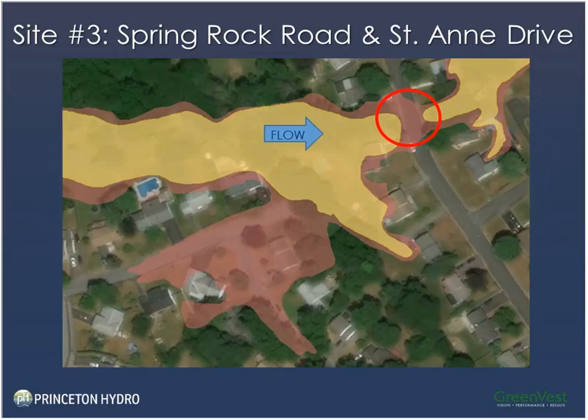Next strategy was increasing conveyance. Jessica touched on this a couple of times. There were a couple of the projects, I think 2 or 3 of the project sites, 5 of the project sites, but ultimately we were proposing an increase in the stream crossing. In this particular example, we have the 1% storm, which is in yellow, and the future 0.2% storm in red.